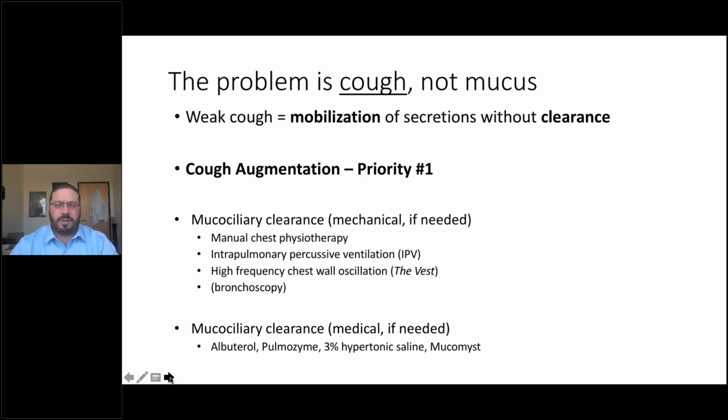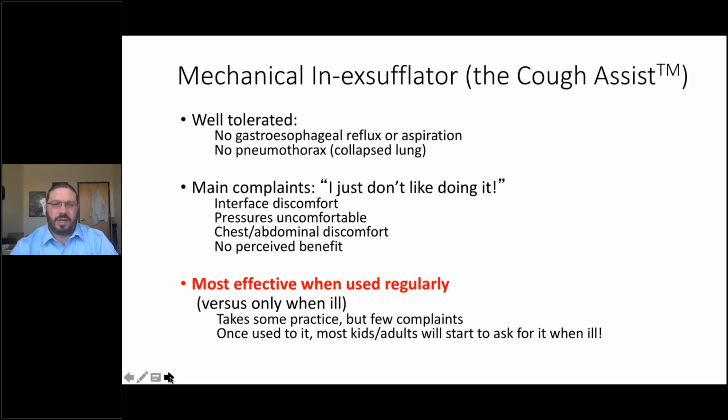There are other things that you can do, but they don't address the main problem. So you can assist those microscopic hairs in your airway by doing chest physiotherapy, patting on the chest to break up mucus. You can use all sorts of devices like an IPV or a vest. Certainly in worst case scenario, we use fiber optic bronchoscopy, camera, and a tube to suction out mucus directly from the lungs. But these are all secondary to the cough. And the same thing in terms of medical mucociliary clearance. You can think of all sorts of medicines that we mostly use in asthma and cystic fibrosis to help break up mucus. But unless you're going to cough it out, mobilizing and breaking up this mucus doesn't make much of a difference. So we have to focus on cough.